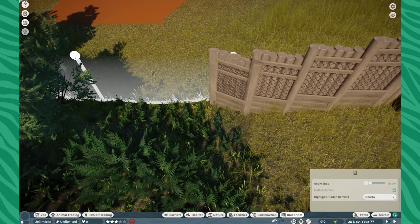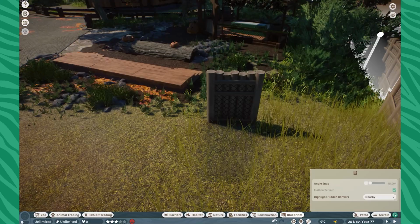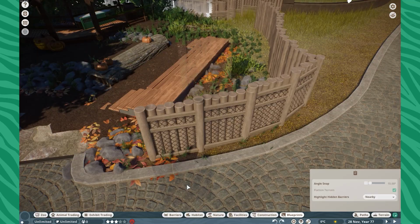I also love this wall back over here. It's just a really nice backstage wall. Red foxes are able to climb, so I have it nice and high. Red foxes can escape very well, and I should probably honestly put some hot wire on the top of that.